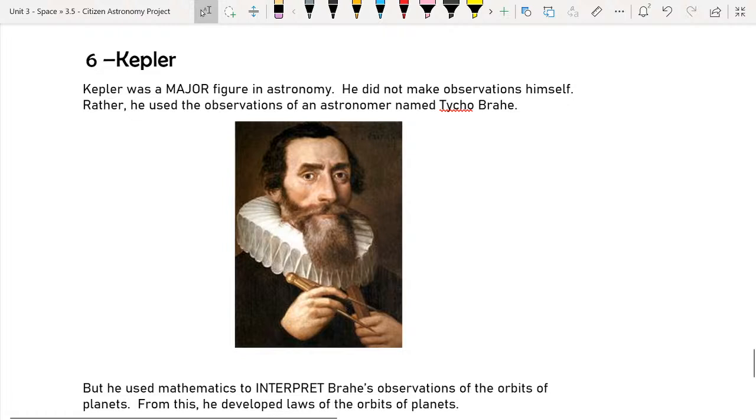Look at this thing. I don't know what you call these ruffles, but I want to bring it back. I want to bring that back. I think I would look good.